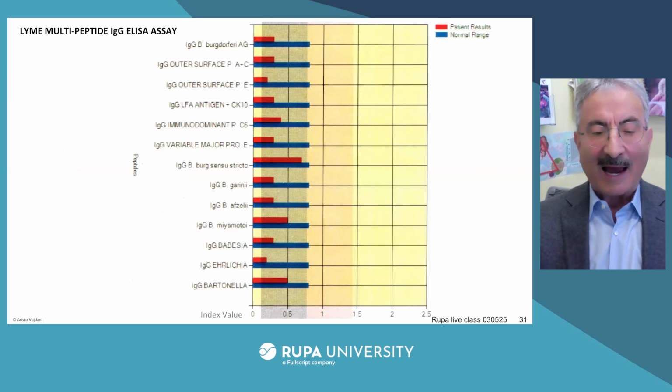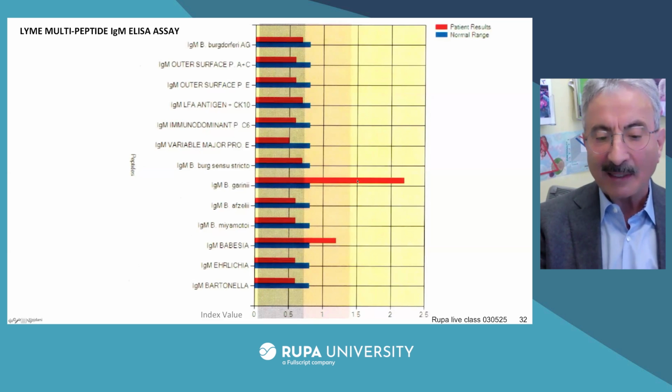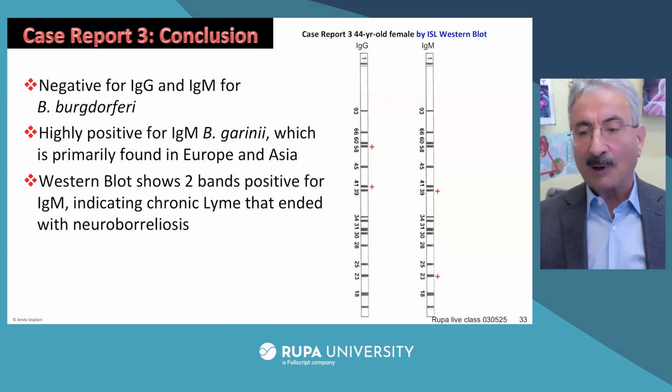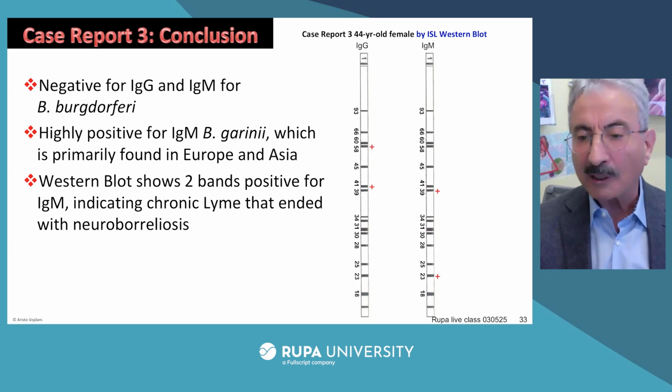So as you can see, the IgG patient results in red is completely negative. But the IgM against this subspecies is highly, highly positive. All other antigens and some against Babesia, but against this subspecies is highly, highly positive. So the IgM against one protein is highly positive. Now let's look at Western blot. For IgG, as you saw in multipeptide ELISA, it was negative. Here, only 2 bands positive for IgG. But we need 5 bands to be positive in order to call this ongoing Lyme disease.